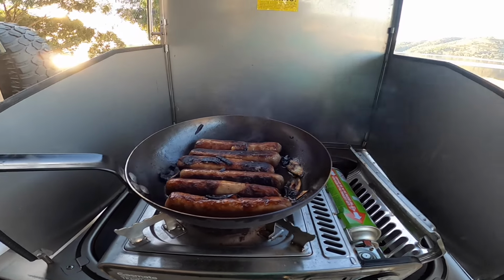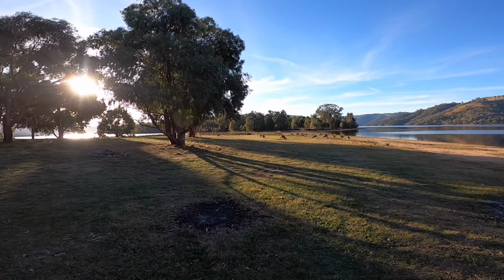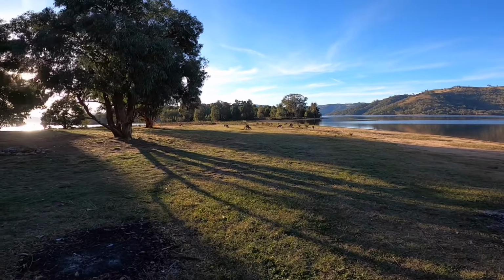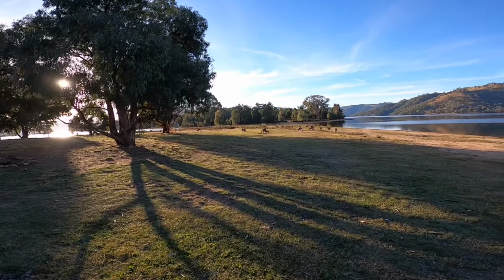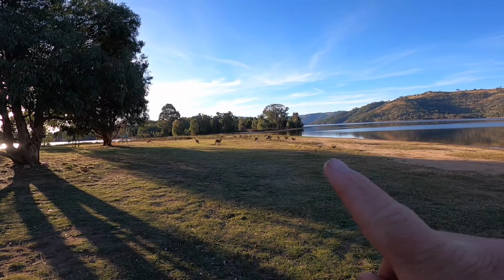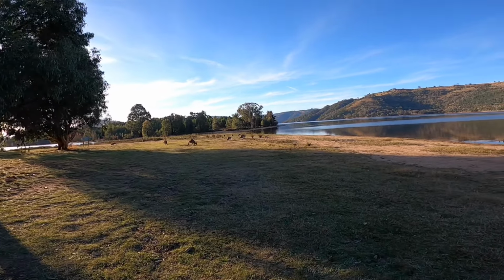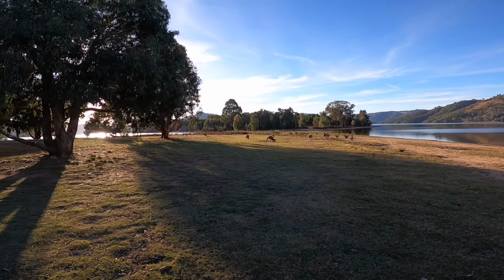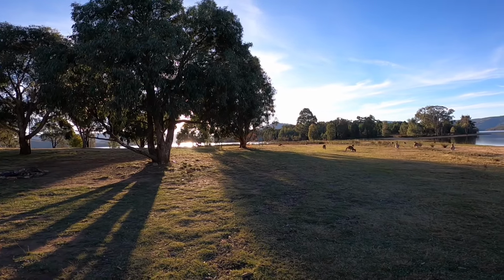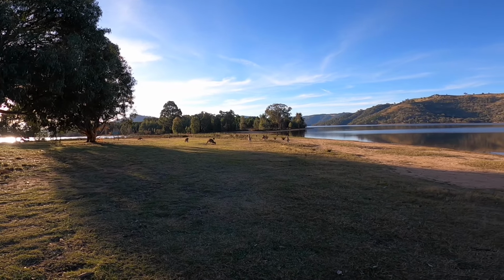Sausages. How good's that? So, I don't know if you can see them. Got the kangaroos out there. More than a couple. There's a few, just coming in to do a bit of grazing. I don't want to get too close. I don't want to disturb them. I think there's one there, I think he's the big male. Yeah, he's a male, look at him. They're coming for a feed. Having a look at me.